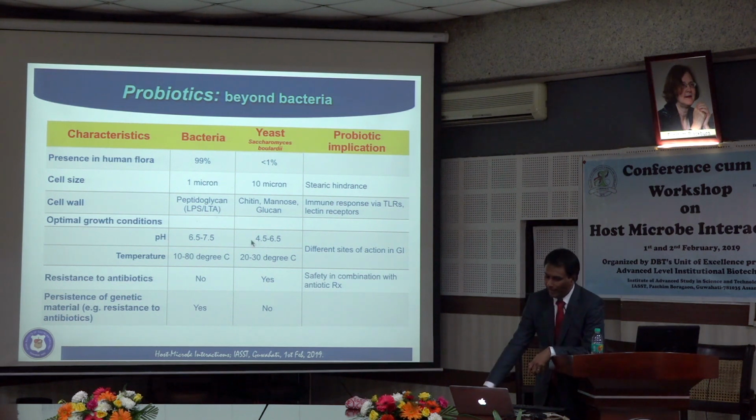And as you see here, yeast would survive at a wider range of pH and at a higher pH, and it can also survive at a higher temperature. The intestine has different temperature and different pH at different levels. The stomach is different, and from the duodenum up to the colon the pH level changes. So the probability that yeast would survive the entire intestinal transit is much higher than bacteria. And of course, yeast won't have antibiotic resistance, and there is a theoretical possibility that probiotic bacteria could undergo horizontal gene transfer of resistance genes, which may be harmful for the patient in the long run.